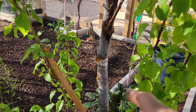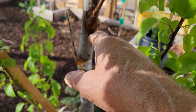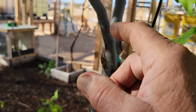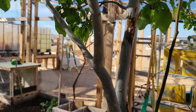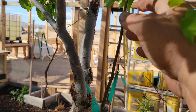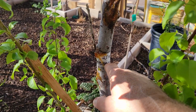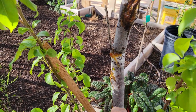Then I came over here and I sealed with my grafting wax. I sealed all of the scars and pruning cuts and all of that stuff on this tree. That's a bud graft from the Bosc pear, and this is a graft from the Bosc pear, and I got them all sealed. This is a graft from the ambrosia apple, and I sealed that one too.